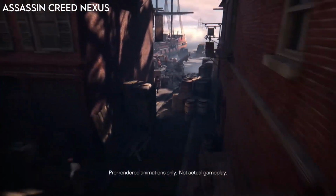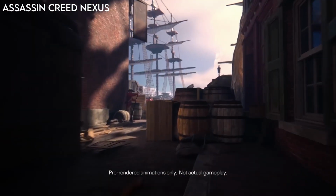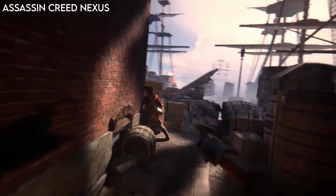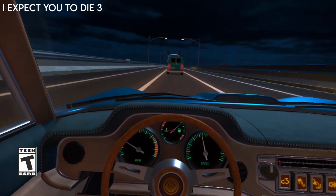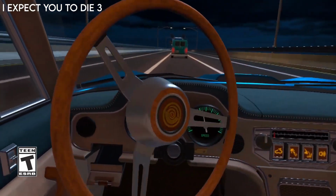Assassin's Creed Nexus VR is coming this year to Quest. Hopefully it's a timed exclusive, but the trailer was CGI, so I want to see some in-game footage before I share my opinion, but I'm hoping that it's going to be good. I Expect You to Die 3 is coming this summer to all platforms.